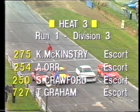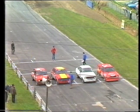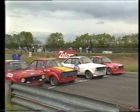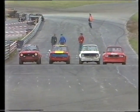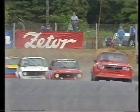Tommy won his heat, McKinstry won his, so it's the battle between the two men. McKinstry on the inside, grid marshal there giving them the thumbs. Watch for the car on the outside of the grid. That's Graham, makes a good start. McKinstry has the best start, a little weaving, diving into the first corner. Graham moves across and he slices the nose off McKinstry, and it's Graham in the lead with a very sideways McKinstry.